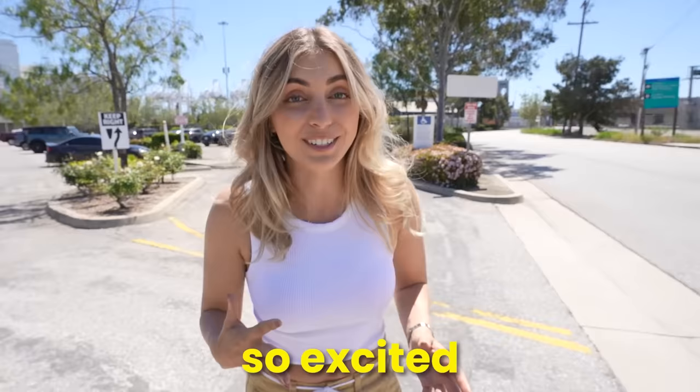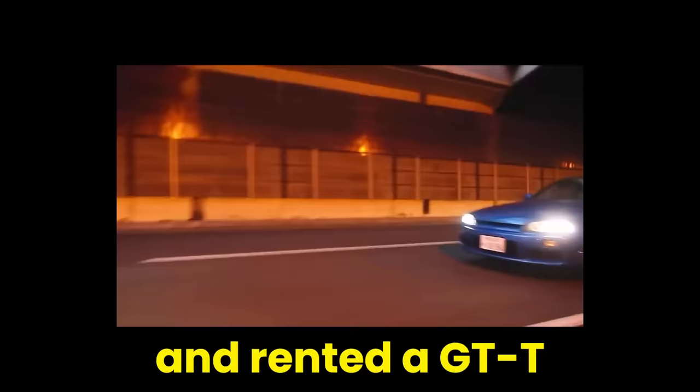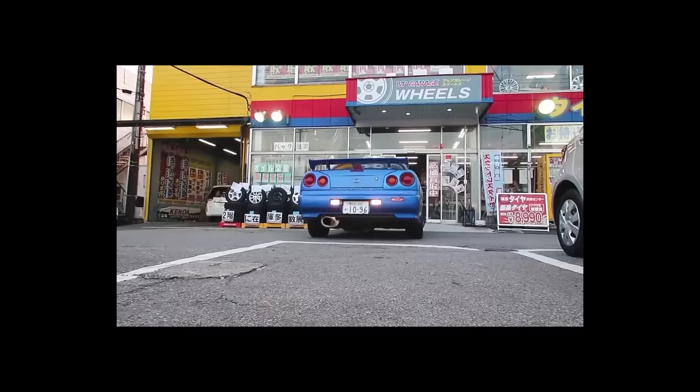7 years ago, I flew to Japan and rented a GTT because I didn't have the money to rent a GTR. I can't stop smiling. God, I would buy it if I could. I have a strong feeling this is exactly what my garage is going to look like.